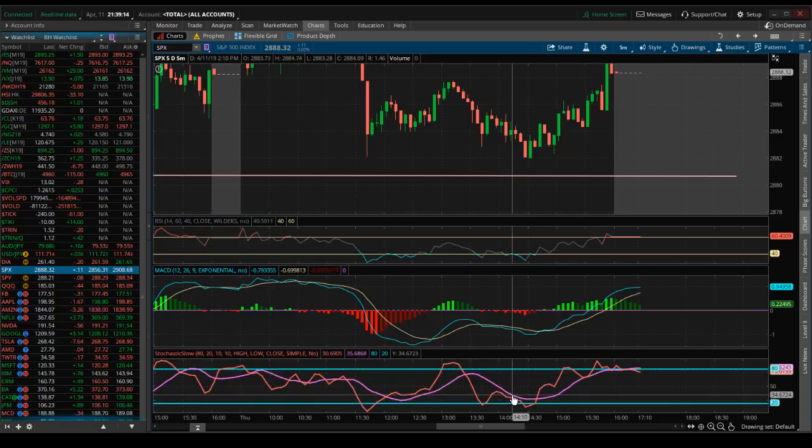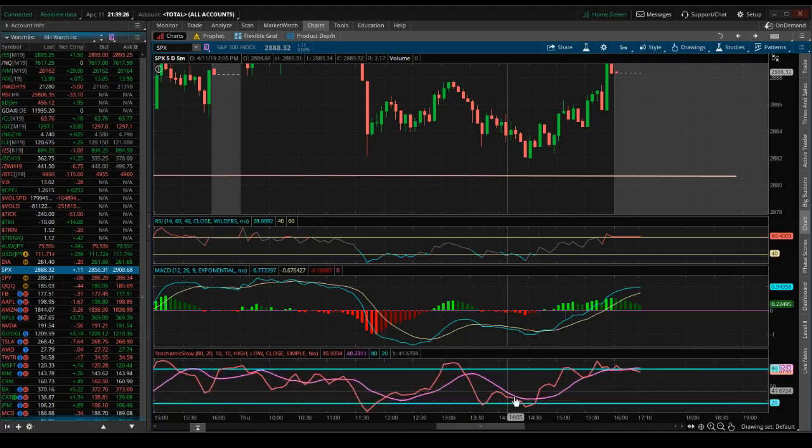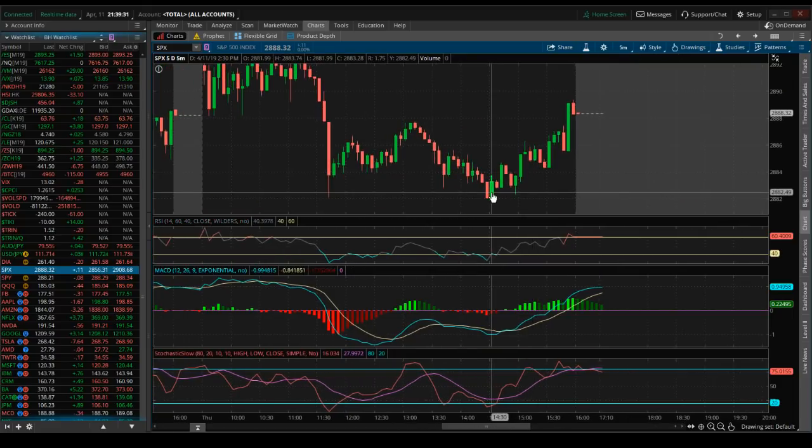And then finally, the stochastic was pretty compelling, because it dropped below the oversold area and then crossed over. So this is kind of your area. You had MACD crossing over, you had an inverse head and shoulders on the RSI, you had a nice round kind of bottom on each of them, and then pretty much boom, all the way to the end of the day. It was a little bit tricky. So 2882, 2889, so not a huge move, but definitely not horrible.